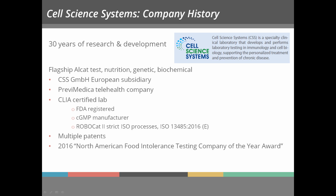Cell Science Systems has researched and validated the principle that an ongoing immune response of the innate immune system to foods and its ingredients leads to an uncontrolled immune activation causing chronic inflammation. The relationship between an overactivated innate immune response and various chronic inflammatory diseases is now recognized, making the Alcat test indispensable in the clinical setting.